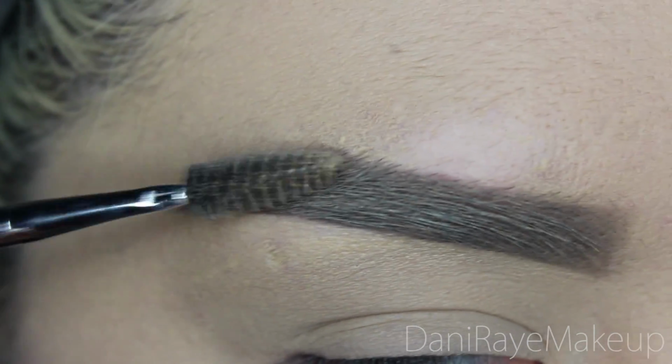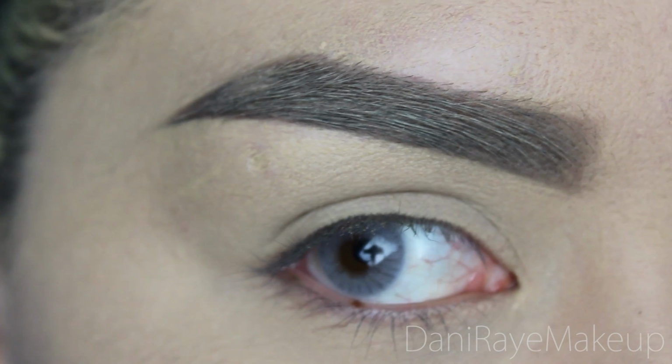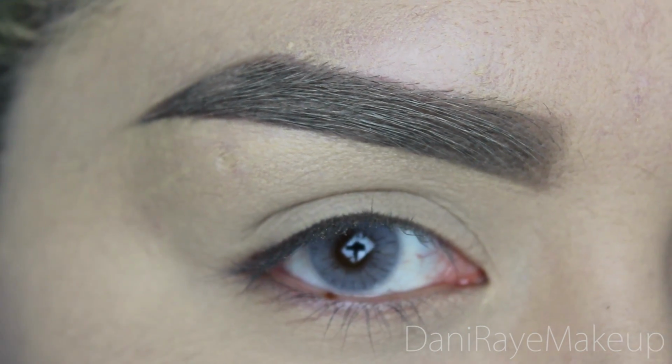And what I really love about this technique is that you're using products that you already own, and it's a pretty great alternative if you can't afford a tinted brow gel.